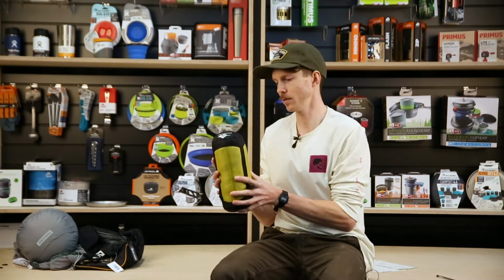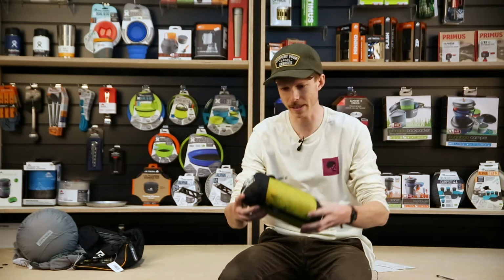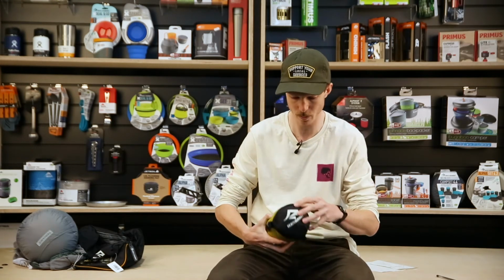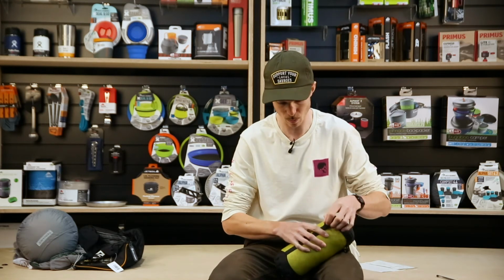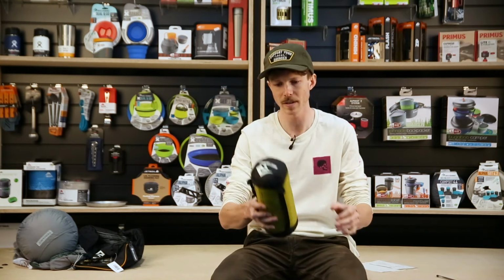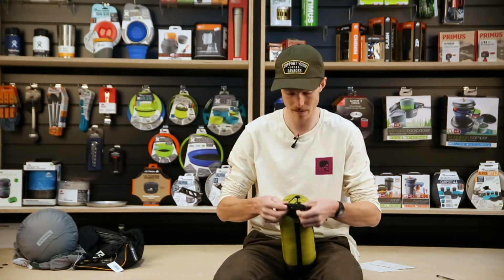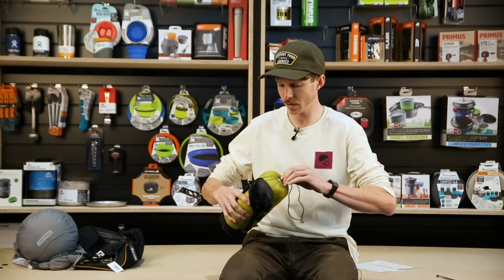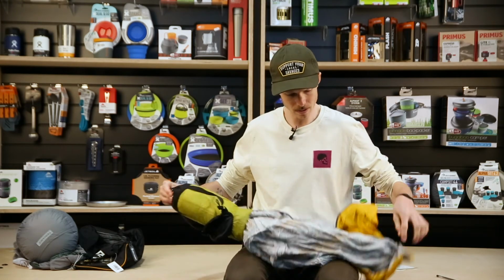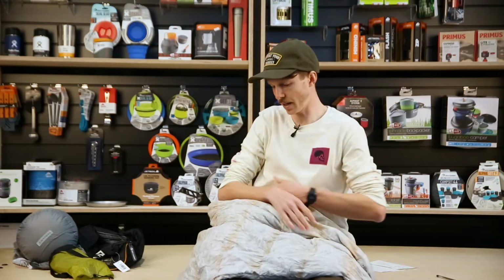So the Sea to Summit Spark, as you can see, that is a tiny bag. This is an ultralight bag for those that like to run really quickly and stay warm at night. The first thing that you can tell is even the stuff sack itself is made from Sea to Summit's Ultra-Sil fabric, super lightweight. As we open it out, you'll see that this sleeping bag goes from a chicken nugget size into a comfy nighttime sack.